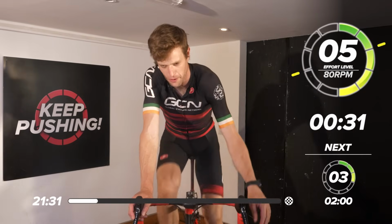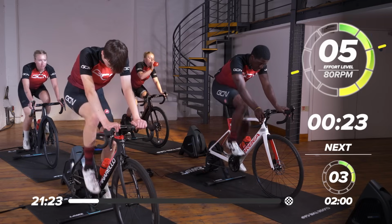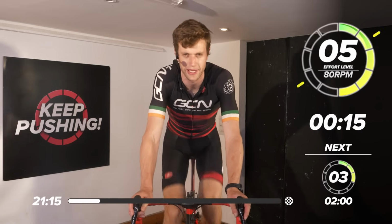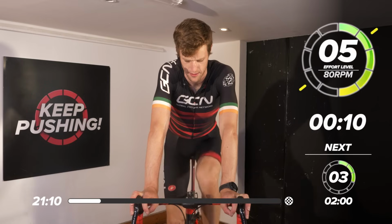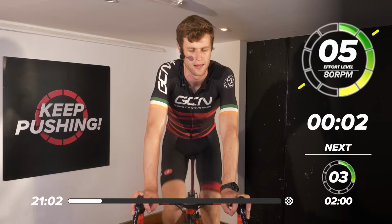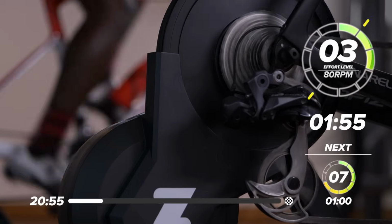Last little push on this warm-up now. Starting to get a sweat on, starting to get the breathing rate to rise. Starting to get out of breath. And we're just gonna knock it down again before we get into the real crux of the session. And knock it down now, 3 out of 10. Nice and easy.